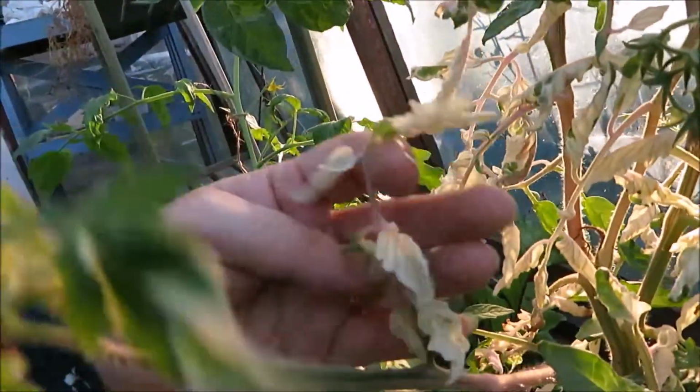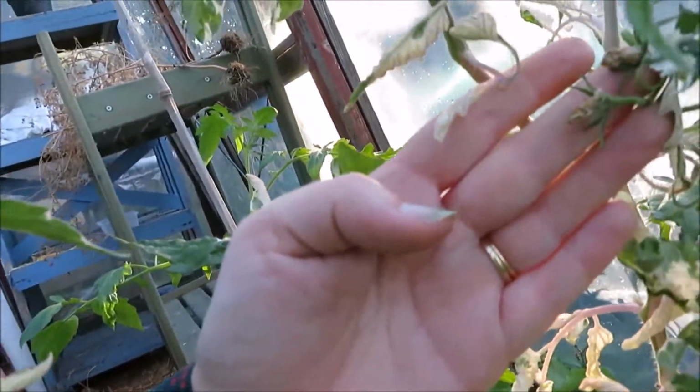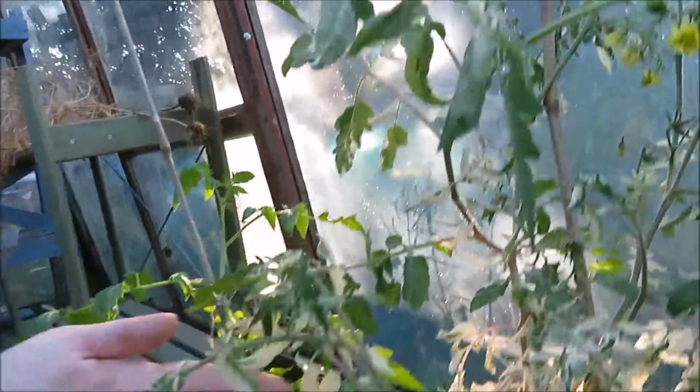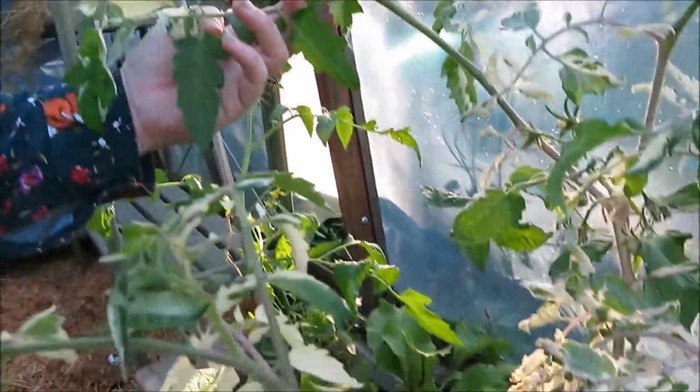It's quite a wrinkle leaf variety, and there are some flowers that have dried, but I don't want to mess with them. There's another big bunch of them here, so fingers crossed this beauty gives us some nice fruits.